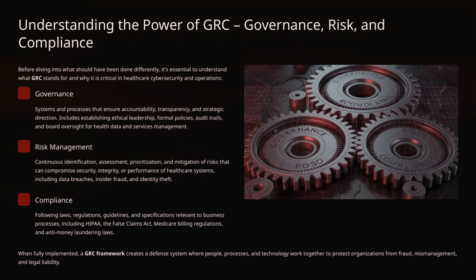Next, risk management. This is a continuous process. It's not a one-and-done. It involves constantly identifying potential risks, assessing how serious they are, prioritizing which ones need immediate attention, and then implementing measures to mitigate those risks. In healthcare, this could mean protecting against data breaches, insider fraud, or identity theft, risks that can seriously compromise security, data integrity, or overall system performance.